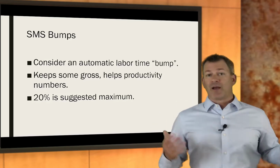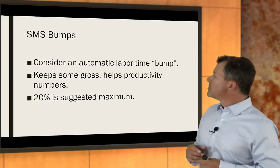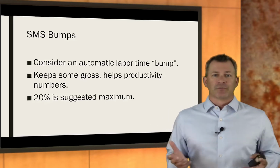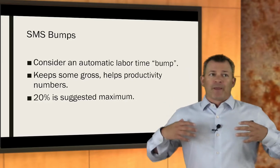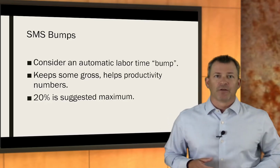Well, look, you know what? I saw them go from 10% to 20% recently in this specific shop, and their gross profit jumped 2% on average right away. So it was just a labor time bump. It makes a difference at the end of the year. It makes a huge difference at the end of the year.